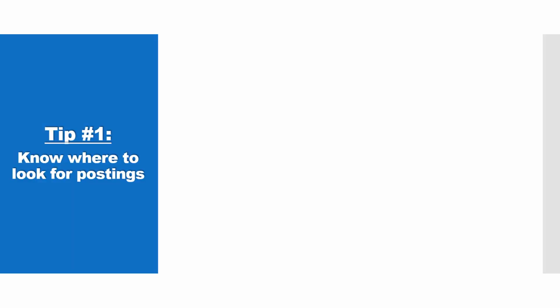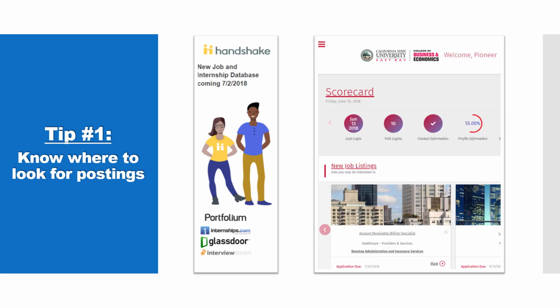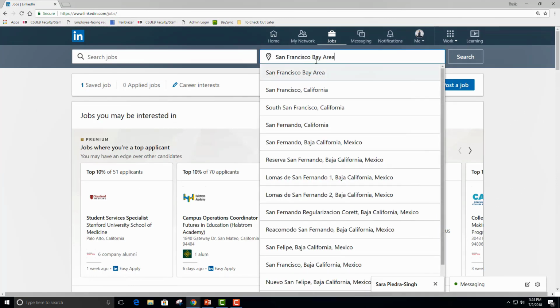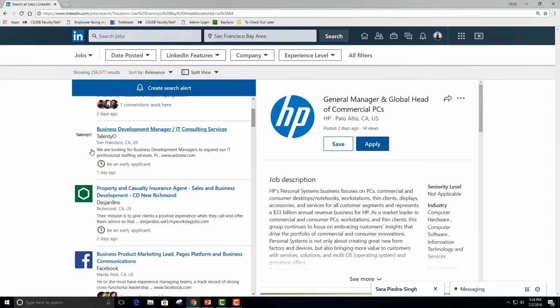Tip number 1, know where to look for job postings. If you don't know where to begin looking for a job, a good place to start would be your campus career portal, Handshake, where local employers regularly post job and internship opportunities specifically for Cal State East Bay students and alumni. If you are a business or economics student or alumnus, then GradHire is another good place to check out in your initial search. Can't find anything on our campus career portals? Then hop onto LinkedIn and check out their jobs tab. LinkedIn is steadily becoming a popular posting destination for companies in the San Francisco Bay Area and beyond.